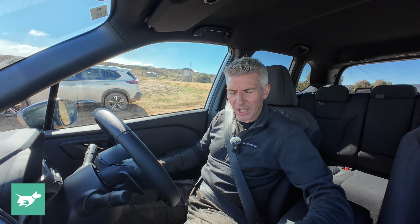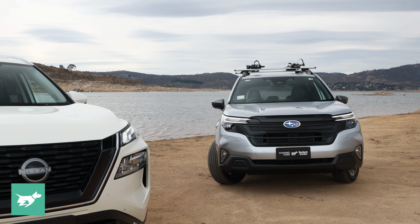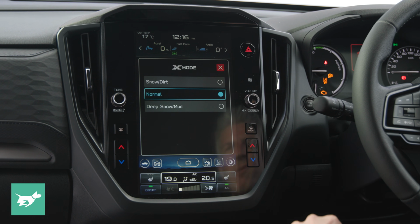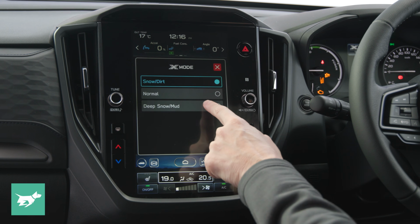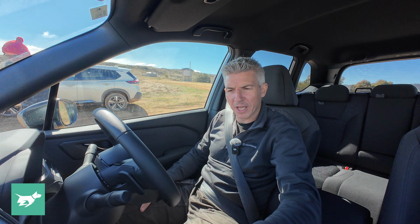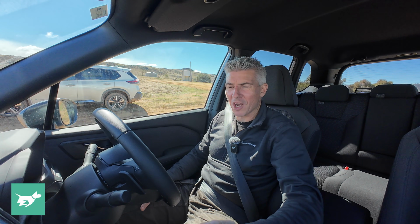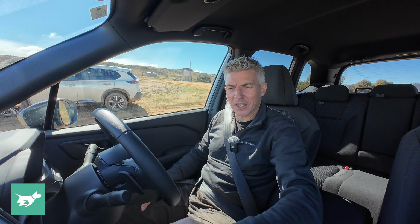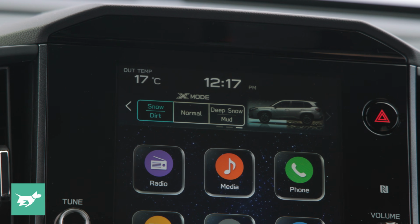Okay, so switching into the Forester, going to go to the central touchscreen, into vehicle settings, then there's X mode. We'll press that, and then we get our choice of snow/dirt, normal is obviously default, and then deep snow mud, so it's a dual mode X mode system. And well, we're definitely not in deep snow, and we're not in snow either. It's a little bit muddy, but I think dirt will be absolutely fine for this. It's a bit of a mix.